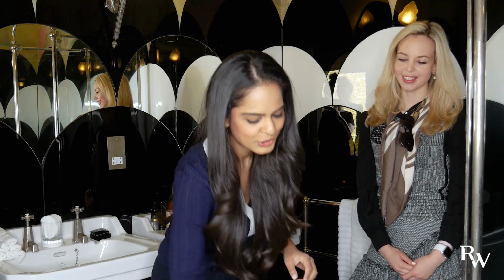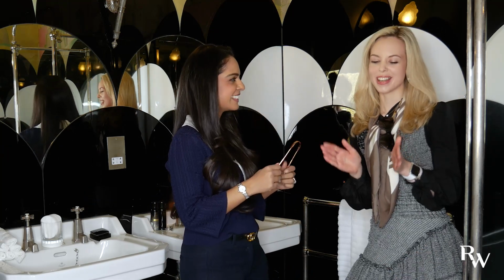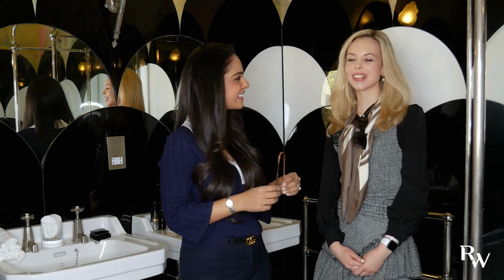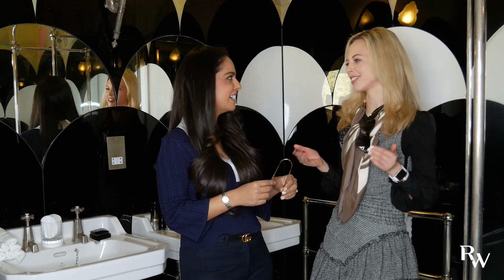And of course, I finish off with tongue cleaning. So this is the RW Perio, which our beauty bag can never be without. Yes, you're loving using mine. I am loving using mine. It's one of those things that you don't realise your regime needs, and then once it's in, it's like, how did I actually live without it?